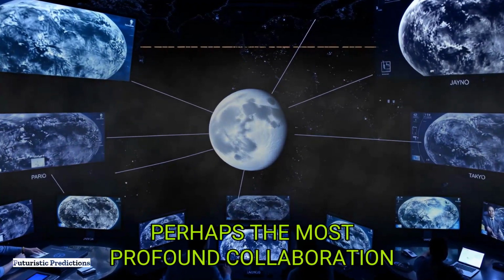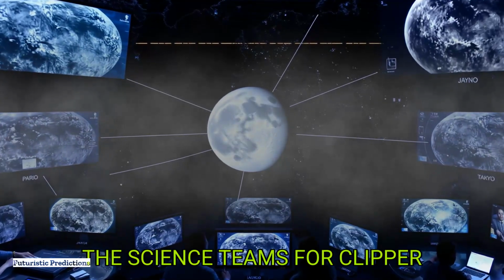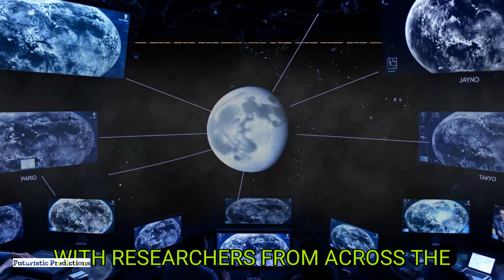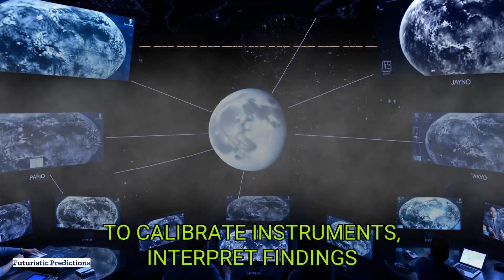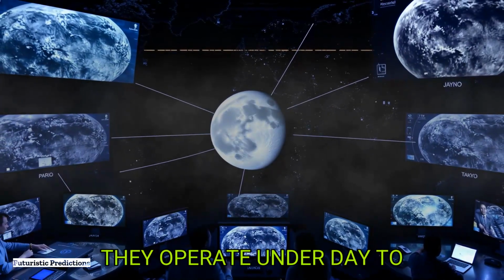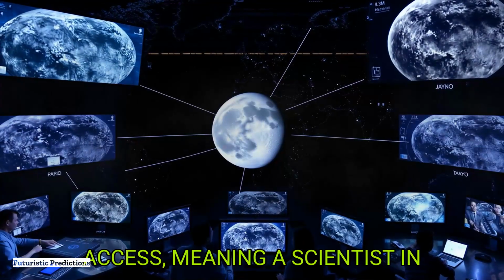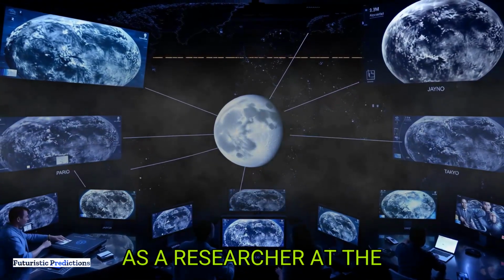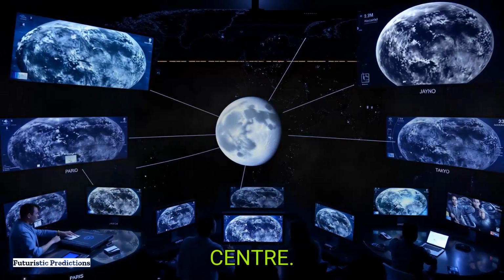Perhaps the most profound collaboration happens after the data starts streaming back to Earth. The science teams for Clipper and JUICE are deeply international, with researchers from across the globe working side by side to calibrate instruments, interpret findings, and build coherent models of these alien worlds. They operate under data sharing agreements that prioritize open access, meaning a scientist in Japan or India can work with the same dataset as a researcher at the Jet Propulsion Laboratory or the European Space Research and Technology Center.